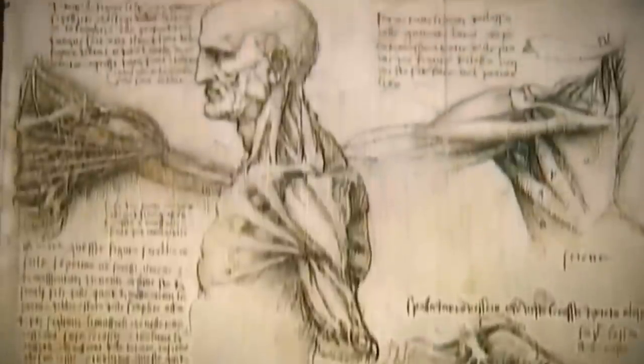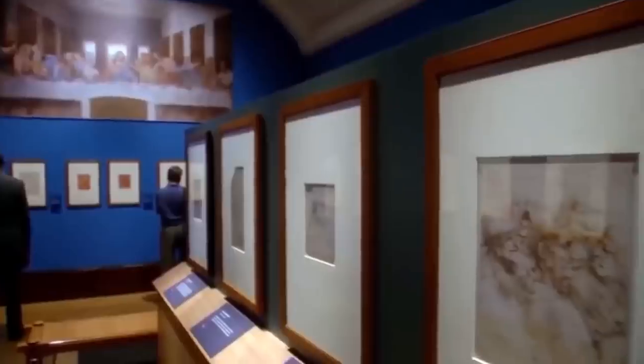So she wouldn't smell it. We reveal the secrets of Leonardo da Vinci's drawings hidden within the royal collection. Can you imagine the changes in the course of modern science that might have come about had we discovered them earlier? And we glimpse inside Windsor's coronavirus bubble.